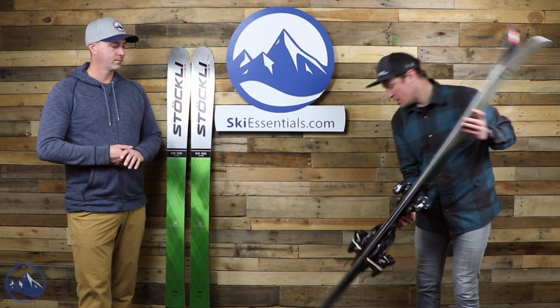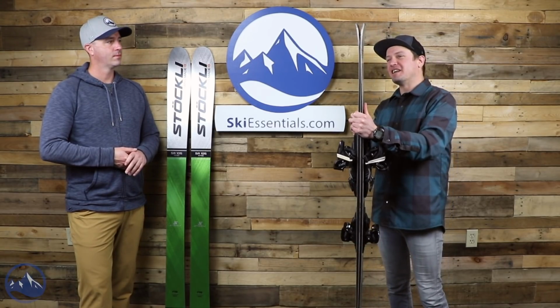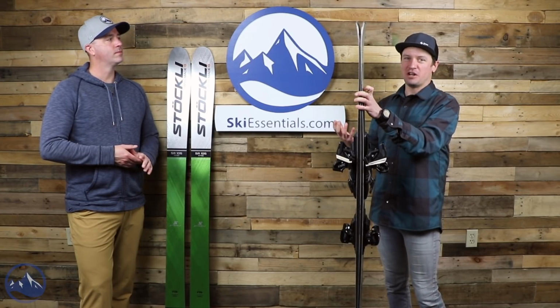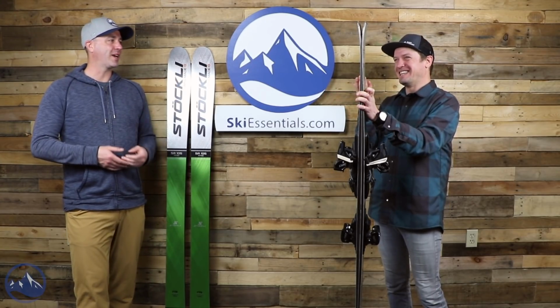And then they also changed the tail as well. So it's pretty interesting. Again, it's coming back to Stockli as a manufacturer, as a brand in general, and how they build skis. They describe this as a lot more rise in the tail. That's a turned up tail.